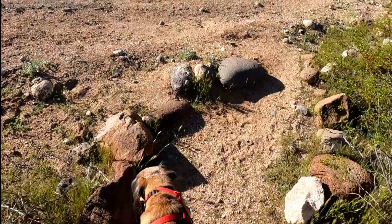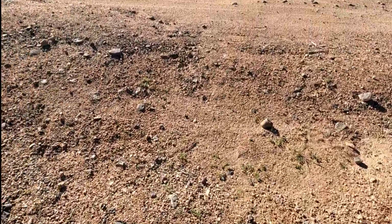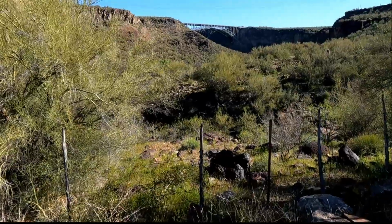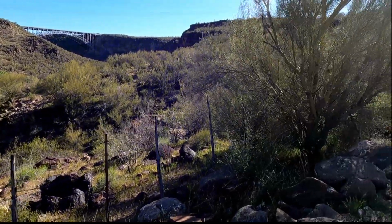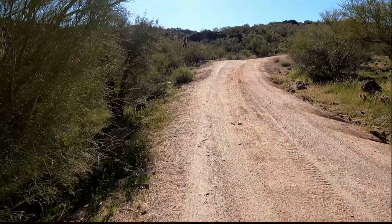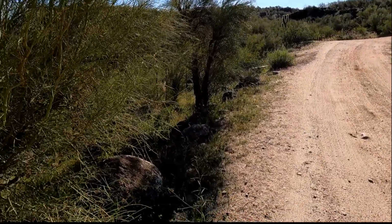We didn't see really any animals. I saw a couple lizards, a couple birds, some vultures flying over the little mesa. But I did hear the burros and the coyotes one night. Didn't see any of them though. One of the other campers had spotted some bighorn sheep.